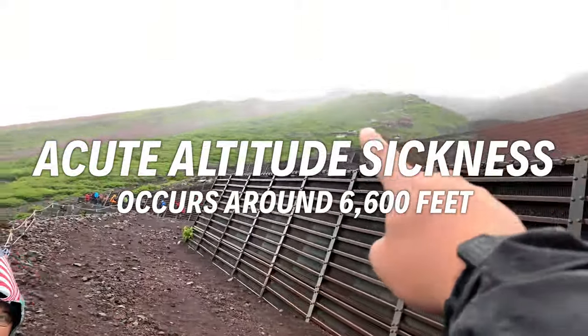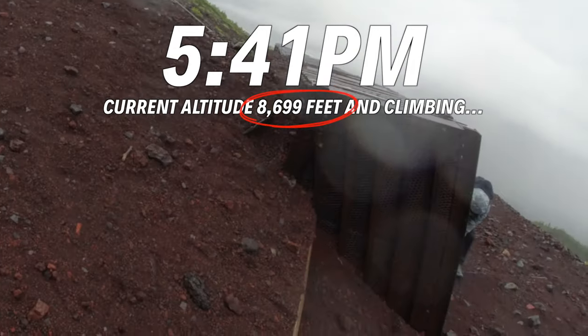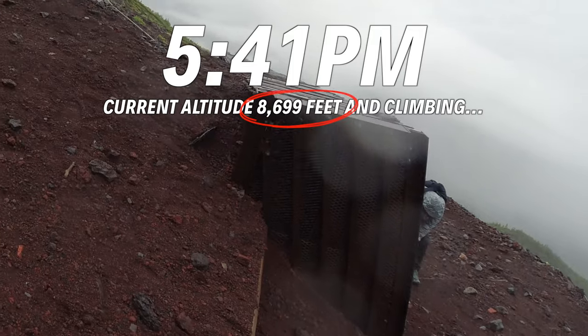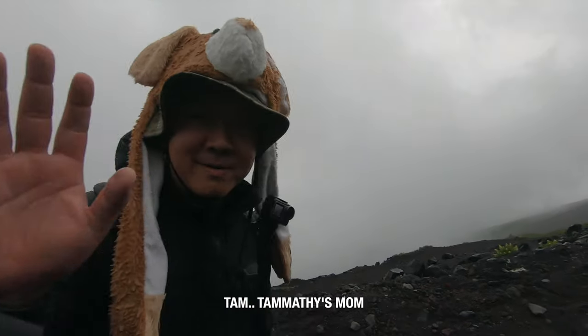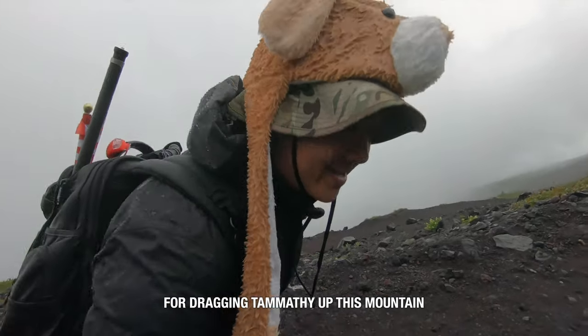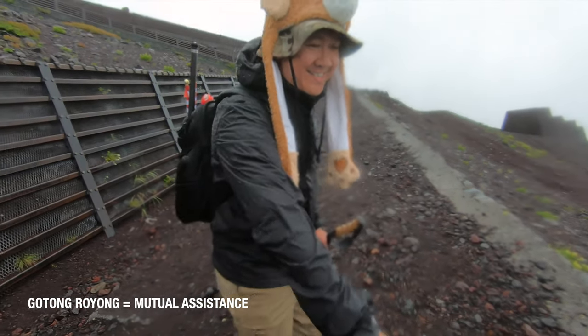Now, acute altitude sickness can occur at 6,600 feet. And we were way above that by now. And the lack of oxygen is slowly taking its toll on Tam. I'm sorry, Timothy's mum, for dragging Timothy up this mountain. Malaysians call this gotong royong. Gotong royong, tarik please. Tarik.